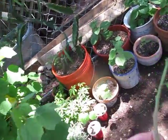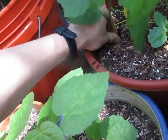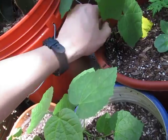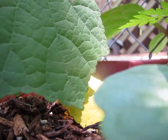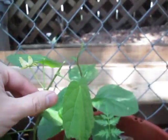Oops. Aw, dang. I just broke a branch off. Look at that. That's stupid of me. Alright, here's what we're doing. There. And then, maybe I'll... Here, let me set the camera down real quick. And... Can I pinch this off right here? There we go. Okay. Alright. Ooh, sorry. Sorry if that's loud. Okay, I pinched the top off.